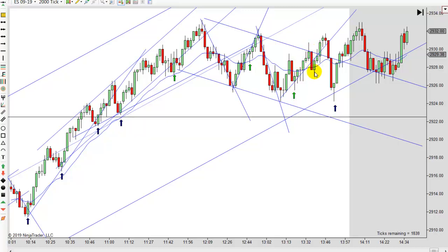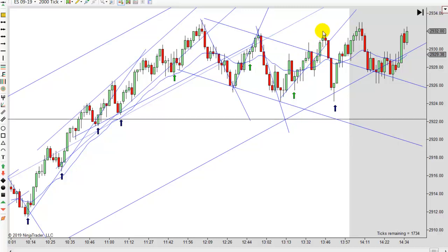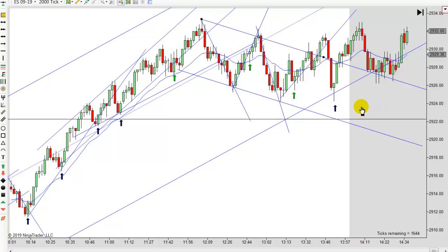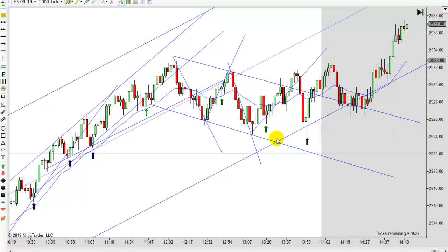You get a failed second entry short here, but it's right into that trend line, and I felt that was too risky. It would have worked, but I just felt it was too risky. And then of course it gets a close outside this trend line right here. I may need to adjust that a little bit. Should be just a tad higher right there.